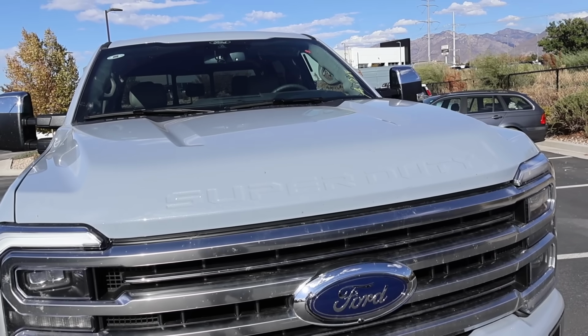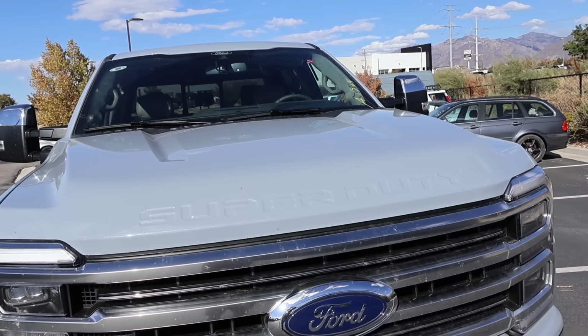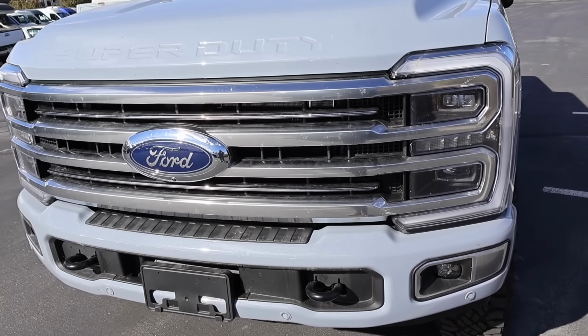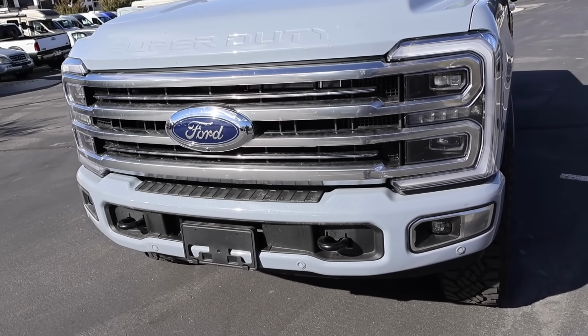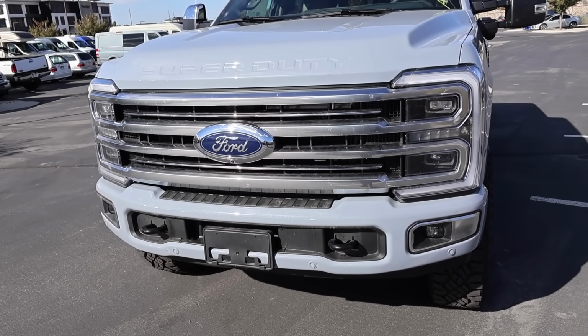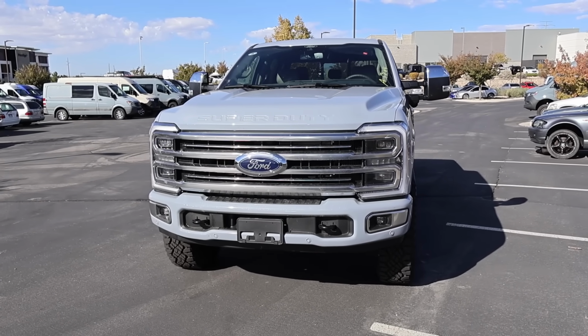I will say I do like this gray. It's got some metallic flake in the paint too. Gigantic headlights that are basically the size of a small person. And then look at that grille, and the bumper's body painted. You've got recovery points, fog lights, parking sensors, and a smaller air dam. Altogether, this is one of the best looking Super Duties, that's for sure.